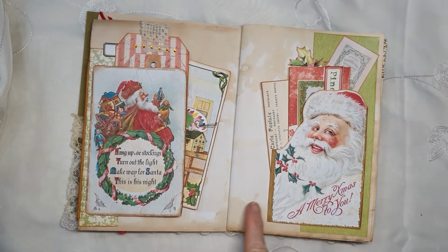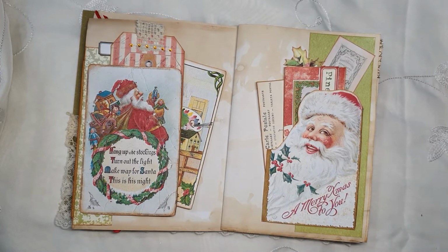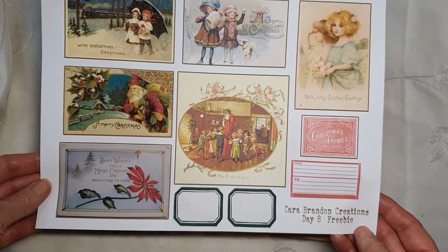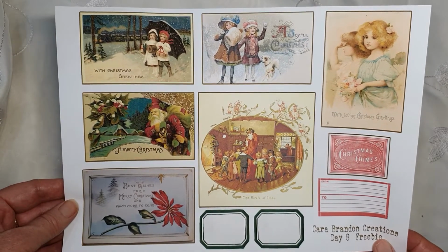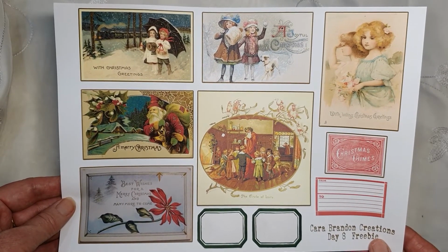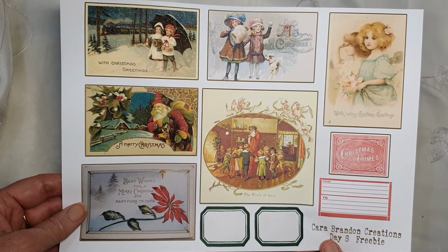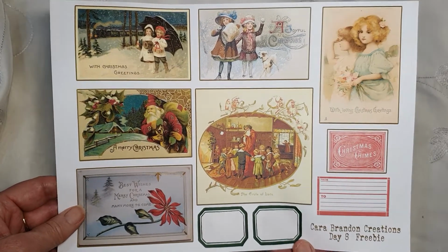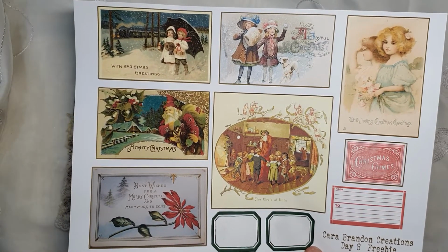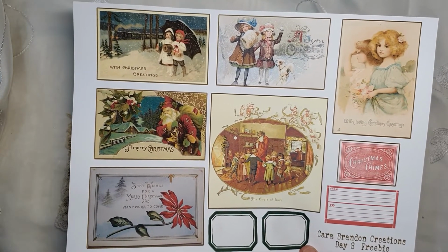Before I start showing you what I've made with the 2 pages from today, I realised that at the end of day 8 yesterday, I forgot to show you that Cara has done another freebie page, Cara Brandon Creations Day 8 freebie. Again, I didn't use this straight away because I did do a fair bit with the 2 sheets from yesterday. So what I intend to do with this and other pieces that I've got left over from different days is to go through the journal when I've finished all the days, adding more of these to it where there's gaps or where there's pockets that need extra in.